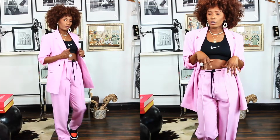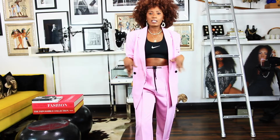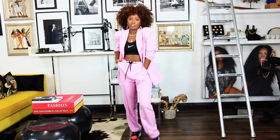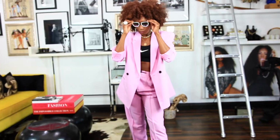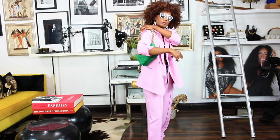The second thing that I want to talk about is also crop tops, because a crop top is so necessary, and even a workout bra, a sports bra, because I feel like the sports bra definitely gives it more of a chic casual vibe. I wasn't trying to make it more dressy, I was trying to make it more casual. I also paired it with my Jordan mids just to keep it very casual chic. You could add a pair of sunglasses, a purse, and it's a whole look.